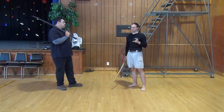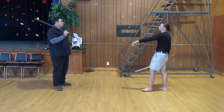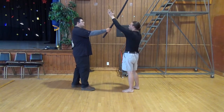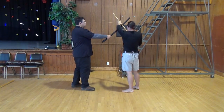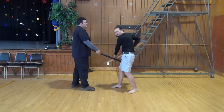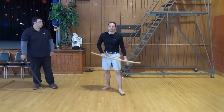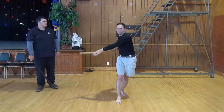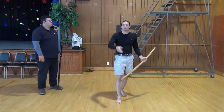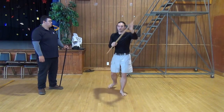Places where people get hung up on this kata is taking their sword and making a large circle to drive that sword into the leg, right? The motion is not this, right? We're not trying to drive the edge of their sword. What we want to do is, as we come through, we come up, ba.